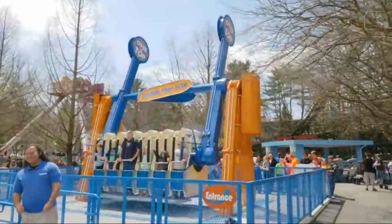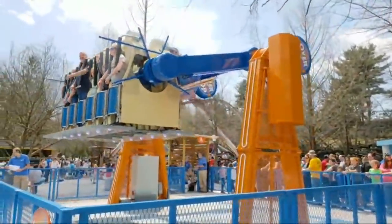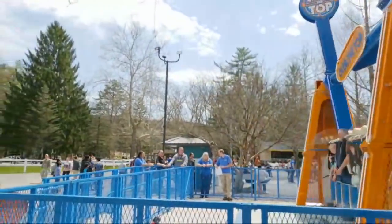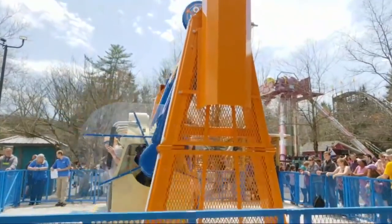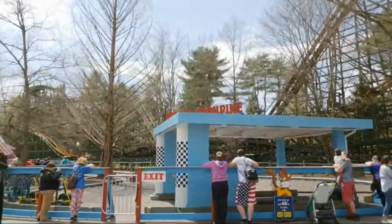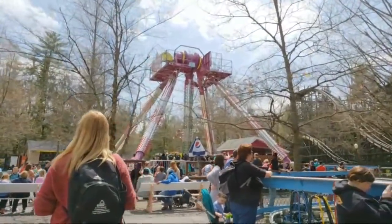At Dorney, I haven't been there probably since I was younger than a teenager. I'm not really fond of the area. But Hershey we've been to a couple years ago. See, there's a long line here, but as expected, it just opened up today. Huh? Yeah.